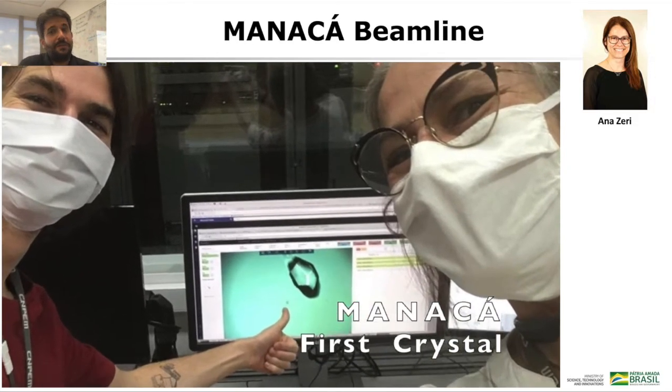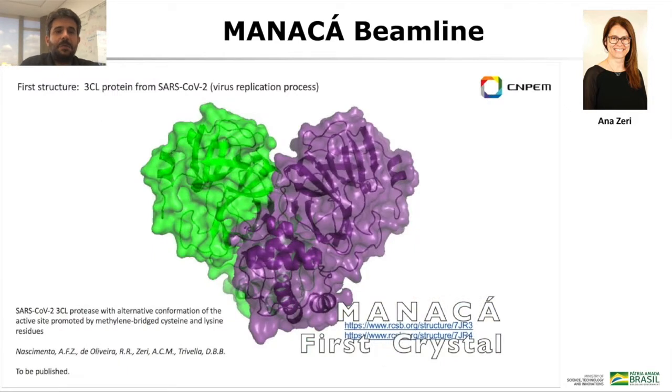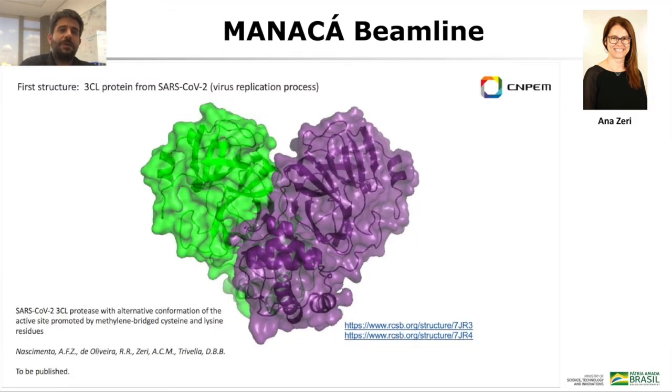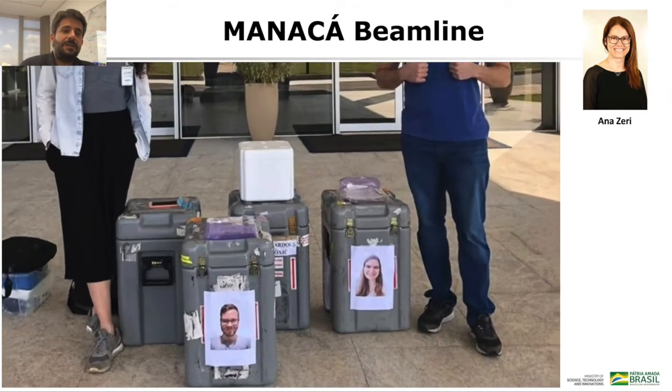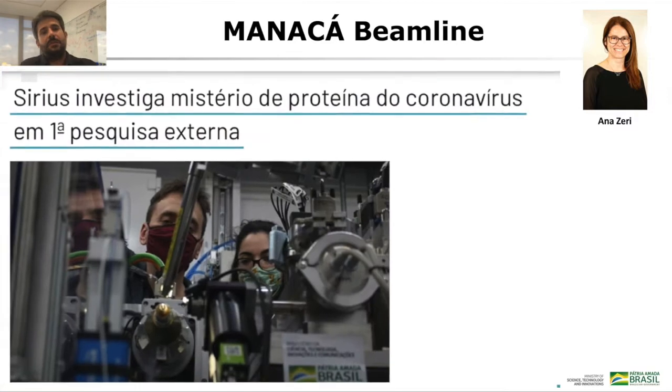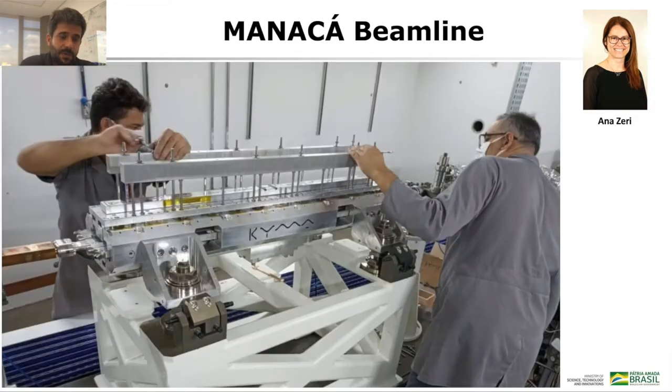And what you see now is the first crystal to be measured and the first crystal structure deposited for a COVID structure. These are the first users also with scientific themes connected to COVID. That was one of the things that we started opening the beamline for.